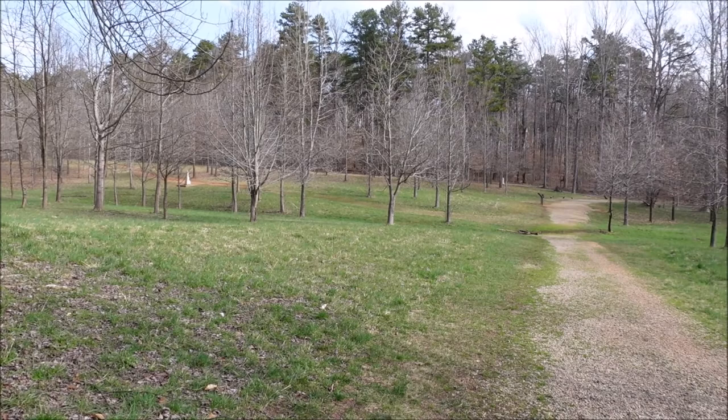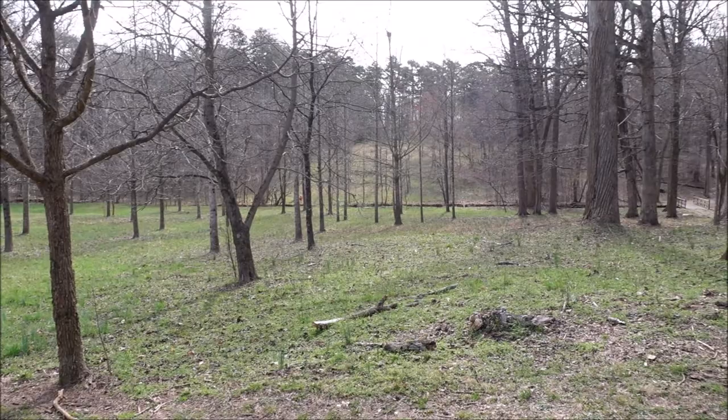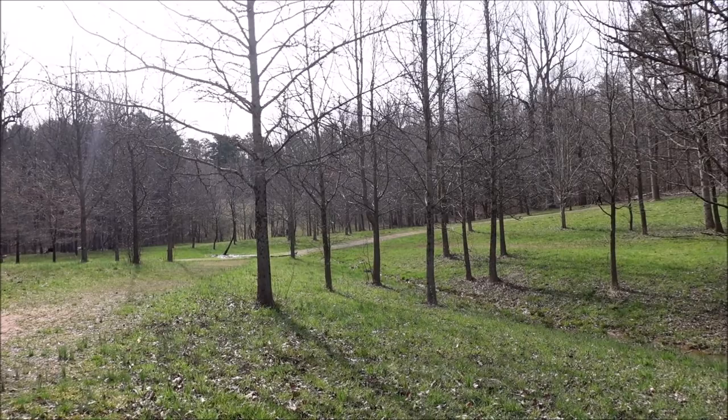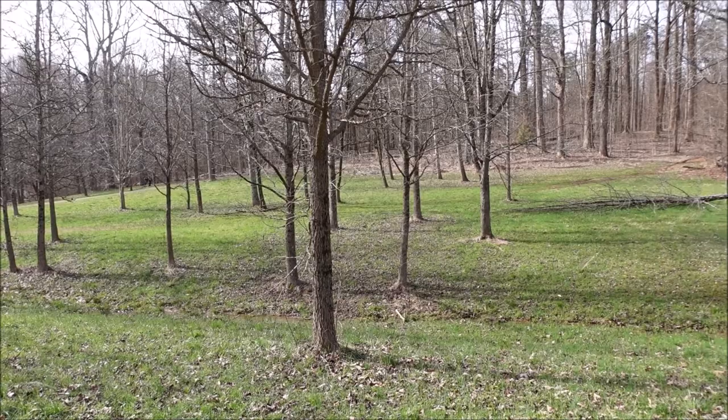Just imagine all this opened up. Open battlefield through here. You can really feel the energy here as far as what had happened. It still lingers here. You'll know what I mean when you come. Sort of like that Gettysburg feel. If you ever go to Gettysburg, their spirit's still walking around there, man. They've definitely had sightings of ghosts.